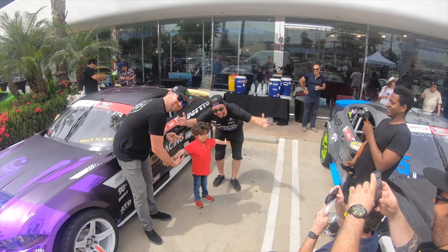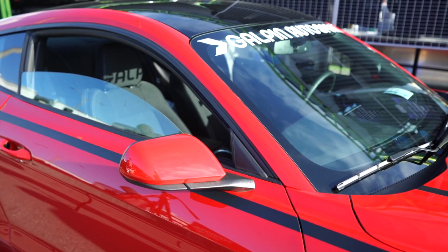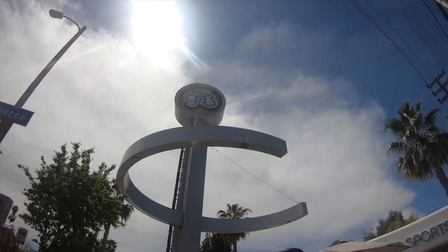Good morning, guys. We're out here at Formula Drift. Vaughn, Gittin, and RTR were kind enough to invite us out here. We have one of our cars, a Spec 2 RTR Mustang that we've done. It's going to be displayed at their booth. We're going to be out here all weekend long seeing these cars rip up the streets of Long Beach.